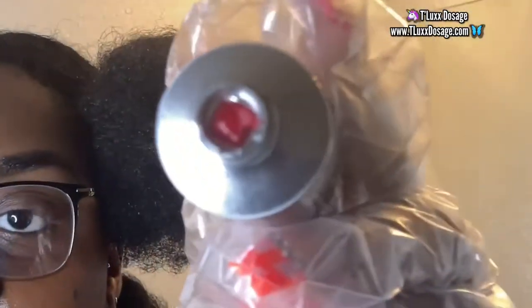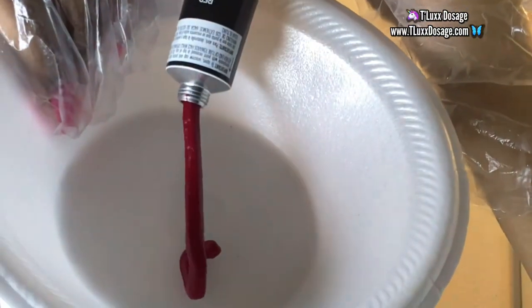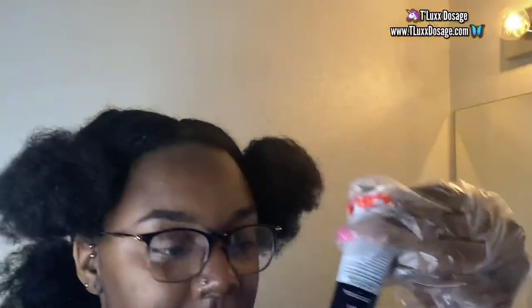Okay, because read the directions. When you take the cap off, it's like that. The cap got this little pointer thing. You put it up there and you press it, and it punctures it. Boom, that's it. Okay, so that's what I'm gonna do.